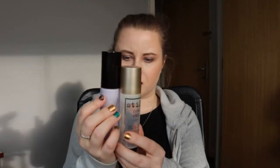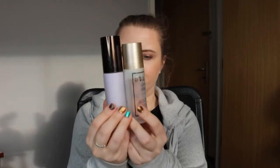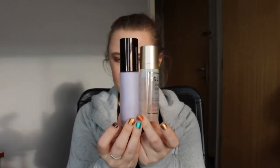I feel like I only just bought this and used it up. It took, I think, a month or 2 months to finish. And I feel like primers usually take me a lot longer than that. I was a bit disappointed at how fast it went, but it's not that much of a size difference to the Becca one, so I don't know what happened, you know?